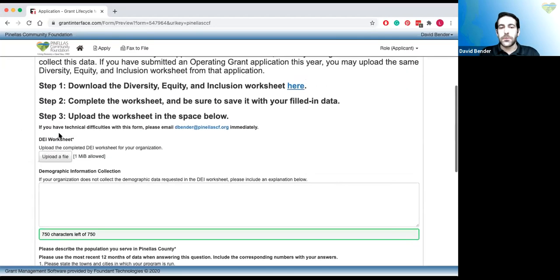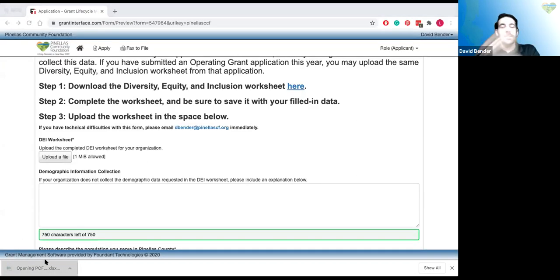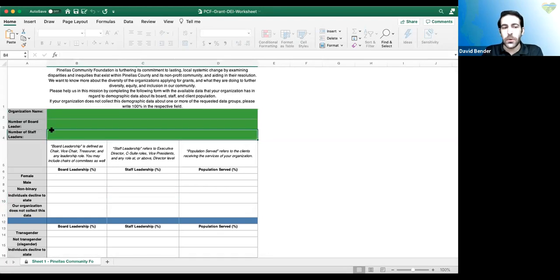With this section, we're asking for, again, the board and staff leadership, and I'll open the form itself. Sorry for my jumpiness today. So here's the demographic section. So again, organization name, your board, the number of board leaders, and board leadership is chair, vice chair, treasurer. It could be chairs of subcommittees as well. The board members that have the most influence on governing the organization. And the number of staff leaders. So that could be executive director, C-suite, vice presidents, any role at or above director. So those who are influential on the programming and operations.